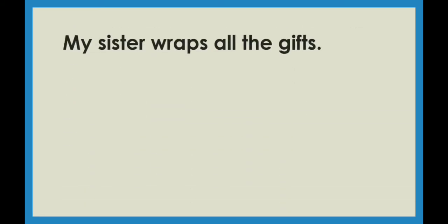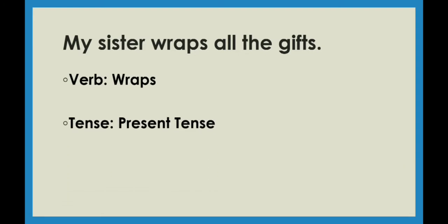Now students, the next question is, my sister wraps all the gifts. The verb is wraps, and what is the meaning of wraps? It is किसी को cover करना. Okay, the covering of the gift with the paper is known as wraps, and the tense is present tense.